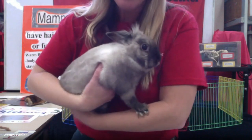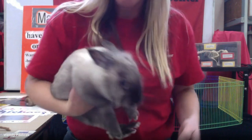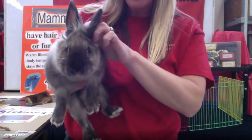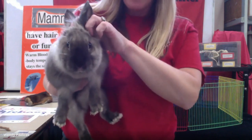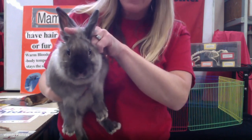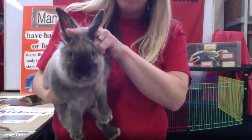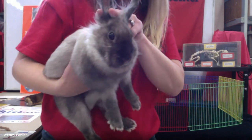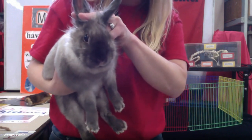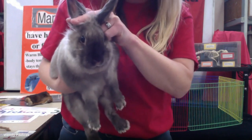Now, the first thing you might notice about Olive is the size of her ears. They are huge compared to her eyes and the other things on her body. And I'm going to stick her ears up. They will move their ears in different directions to listen for sounds. And that is one of the best senses that rabbits have. That's why they have such big ears, because they hear really well. Now, their eyes, as you notice, are fairly small. Rabbits do not have good eyesight, so they hear the danger by using their ears. And unfortunately, rabbits are prey items.